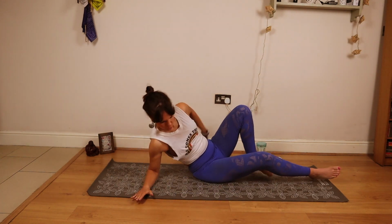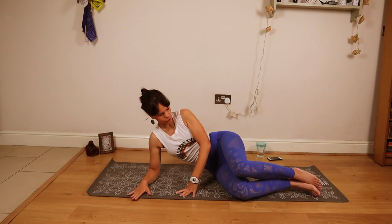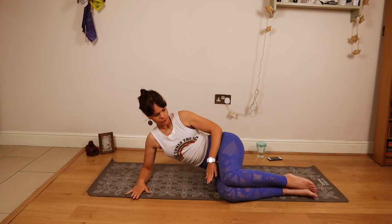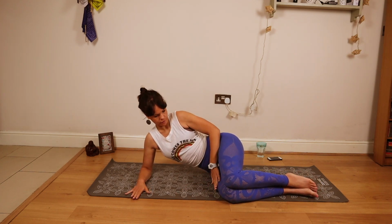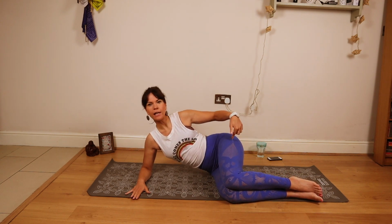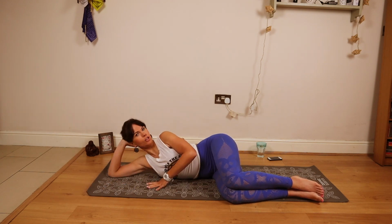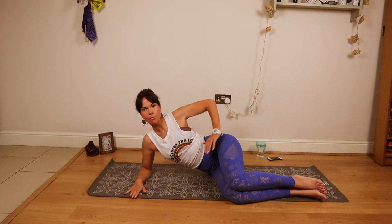So again, getting into those glutes. So bend the knees. Now bring your quads, your thighs, so there you can see your quads. Knees are stacked, hips are stacked. You're not letting your body roll back. So you can be on your forearm, you can lie all the way down, you can rest your head, whichever is more comfortable. I'm going to stay on my forearm.